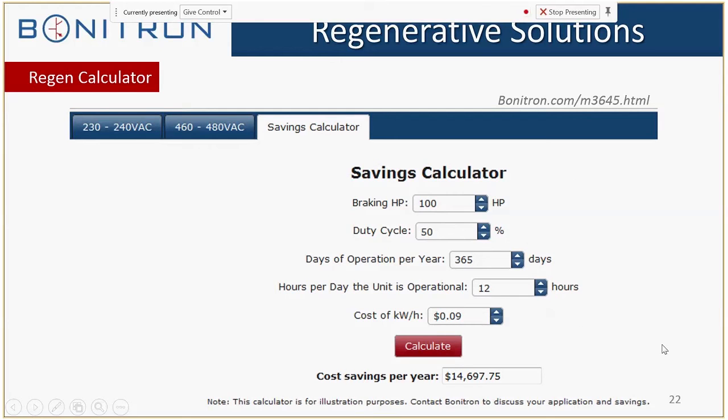I stated before about our savings calculator. This is actually just a screenshot from the 3645 page here. You go to bonitron.com/regen savings calculator, and it will pull up the regen savings calculator for you. You can type in the horsepower of the drives that they have, the duty cycle, the days of operation, the hours per day, and the cost per kilowatt hour that they're paying for their energy, and it will calculate this for you. There's also an Excel sheet on the rep page that you can get into, and it will do the calculations for you also.